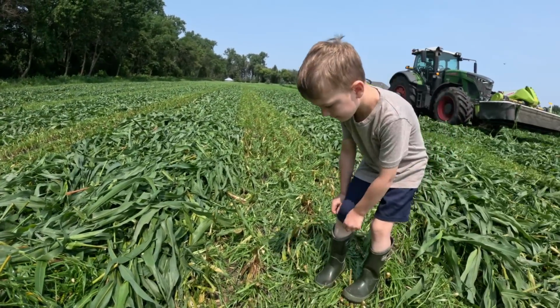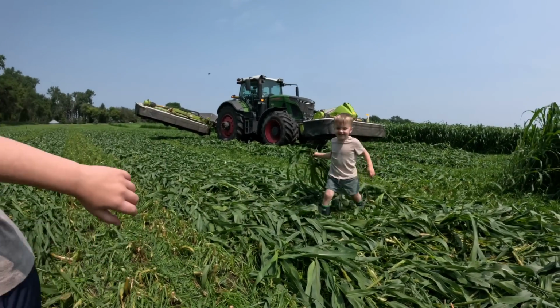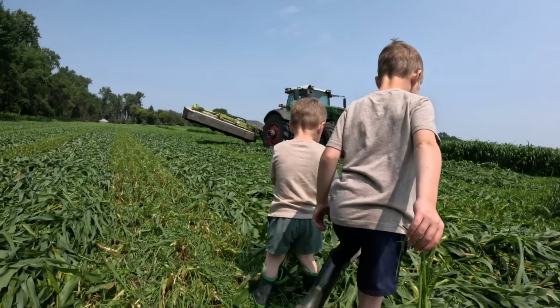What do you think, Ian? How does it look? Good? Eli, how does it look, Eli? Hey, where did you leave that measuring tape? Yeah, let's go find that. We don't need that laying in the field here.